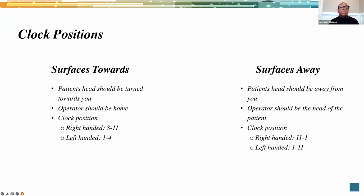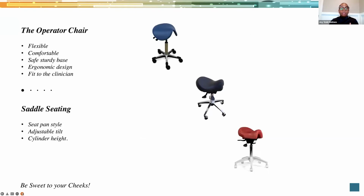And then as far as your seating, okay, I would certainly recommend that you evaluate the type of seat that you're sitting in. Whatever operator chair that you use, you want to make sure that it is flexible, it's comfortable. Most importantly, make sure that it has a sturdy base, that it is designed to fit the clinician, okay, and that it has an ergonomic design. Saddle seating is an option. I know some people say they absolutely hate it, but what I find with your saddle seats, they're actually designed for the person. So it's not like a regular chair. It's not a one size fits all deal.